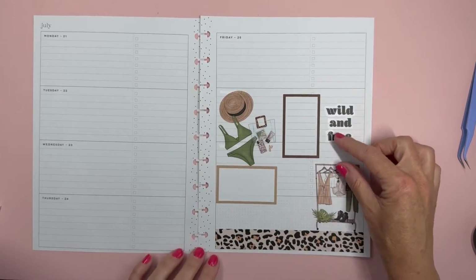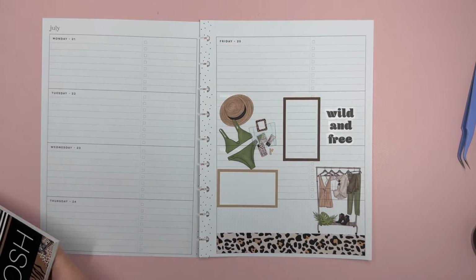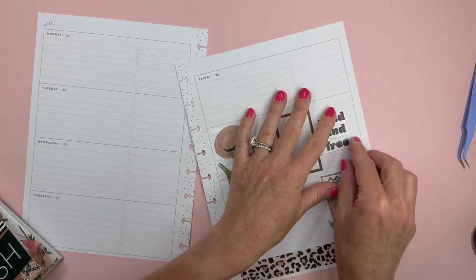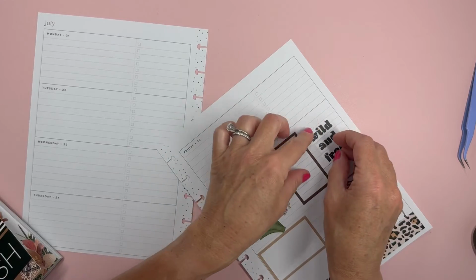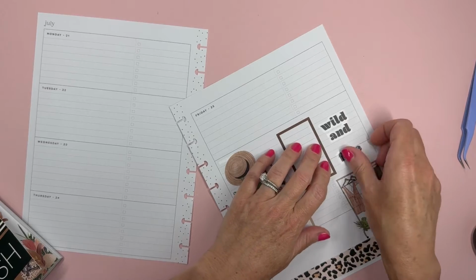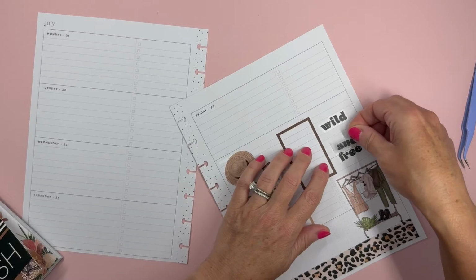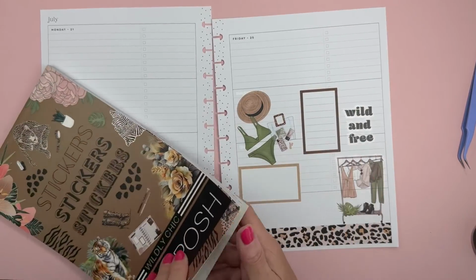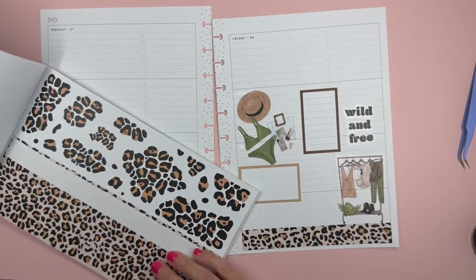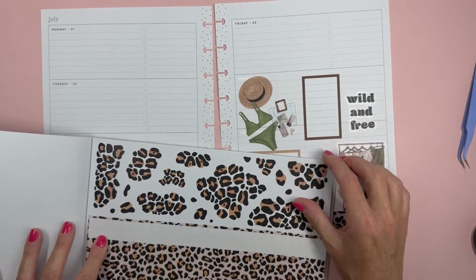Could be down, oops, my book just fell off my desk. Could be down a little bit more. And actually, I think I am going to move it down a little bit because I want to take some of that animal print and put it up here. So let's just move these down. Moving it down pretty significantly, actually. Okay, and now let's go back to that. Where was it? This animal print here. And we can put a little bit of it here at the top.